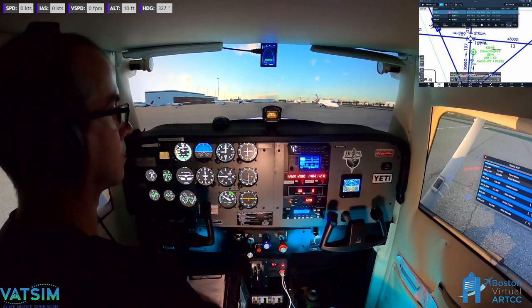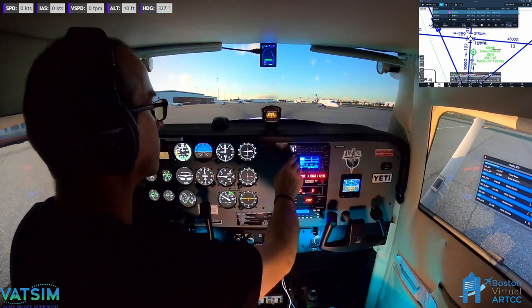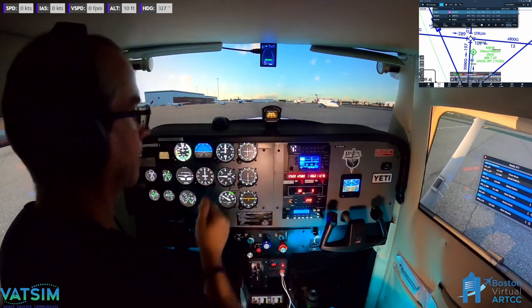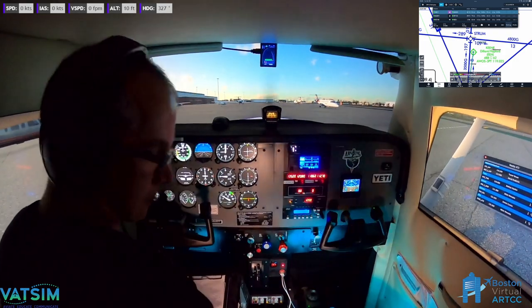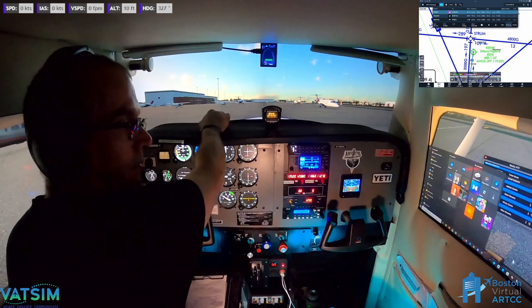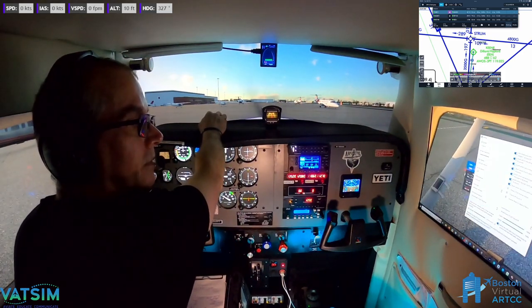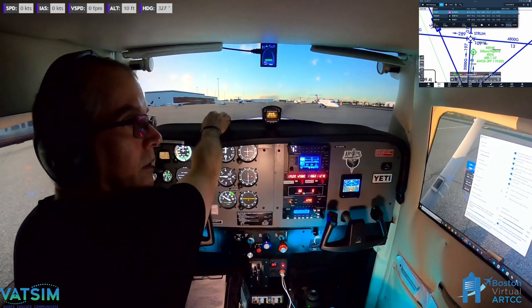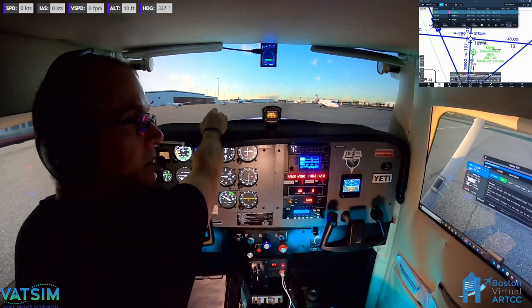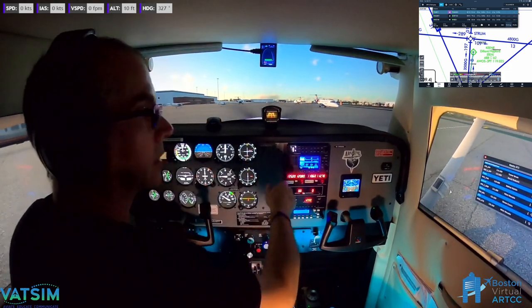Interesting. We are connected to VATSIM. Do show all these frequencies online. Tower 128.8.